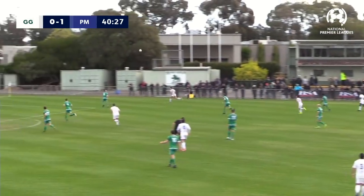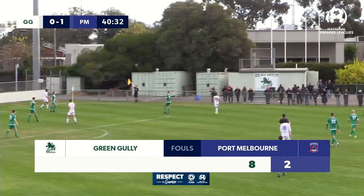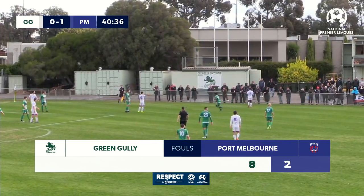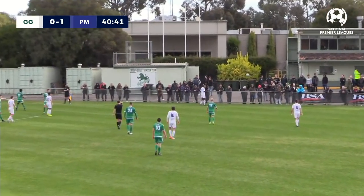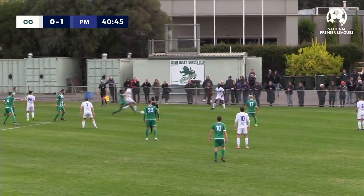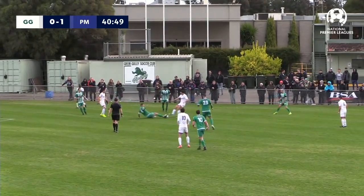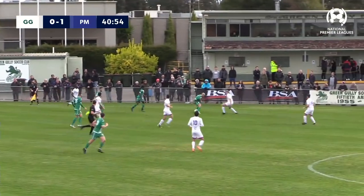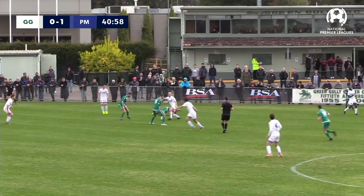He's eager. Quite eager to play that ball in to Chesnick. We are approaching the 41st minute here. If you are just joining us, it is 1-0 to Port Melbourne Sharks. It was Brody Taylor to open the scoring here at Green Gully Reserve.